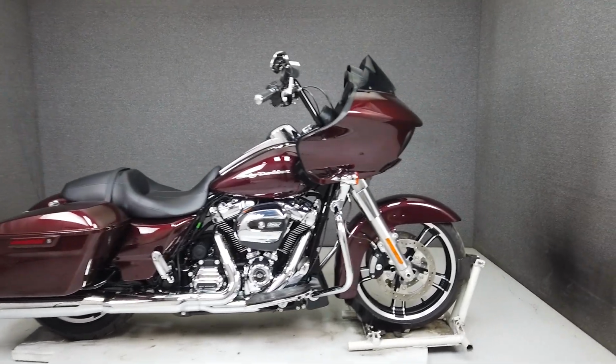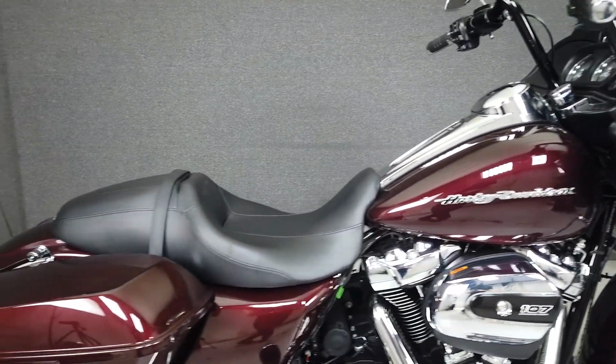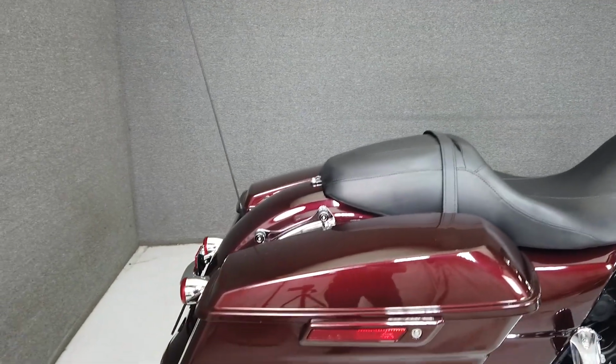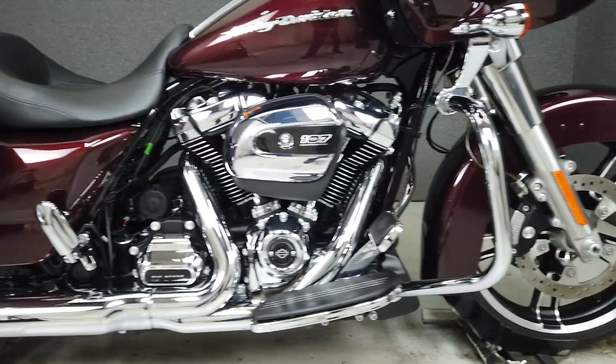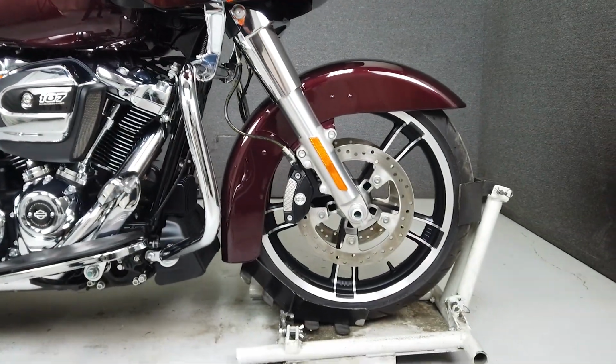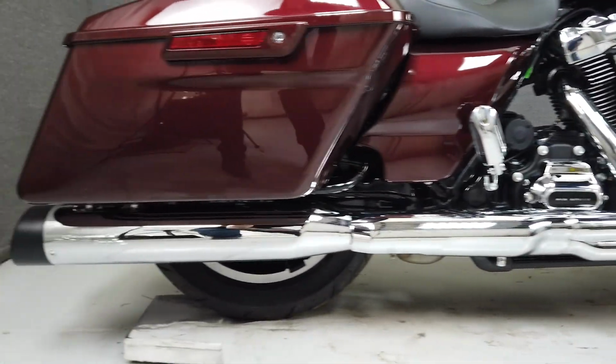This one owner 2018 Harley Davidson Road Glide with only 1,684 miles features impressive sounding Screamin' Eagle slip-on mufflers, the hardware for a quick detach backrest, tall handlebars, and aftermarket grips. It comes from the factory with a multifunction 2-speaker stereo system, ABS, and cruise control.